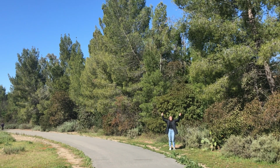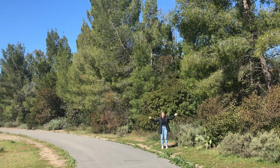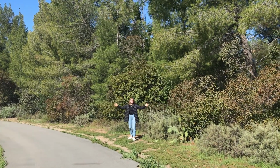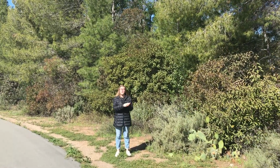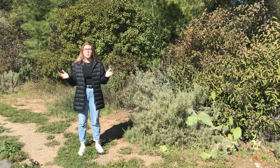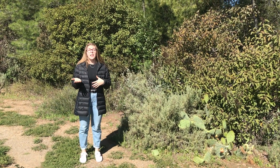If you take a look behind me, you'll see some of the pine varieties that are native to this area. And if you take a look along the side right here, you'll also see some of the sagebrush and other bushes that are also native to this area. That's because the chaparral is in between a desert ecosystem and a forest, so all of these plant species have adapted to both the rainy season that we have and the really dry climate that we have in the summer.